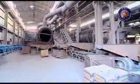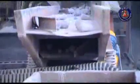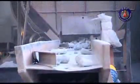The cast balls are charged into breaker drums to be separated and fettled. Then they are sent to the sorting department to be sorted according to the specifications and standards.